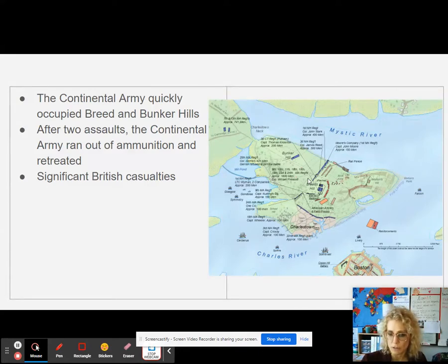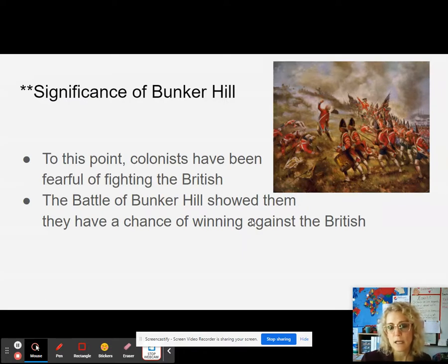After this battle, the two assaults, the Continental Army ran out of ammunition, and so in the middle of the night they took off. So technically, the British won this battle. However, because there were such high casualties on the side of the British, on paper, it looked like the Continental Army had won.